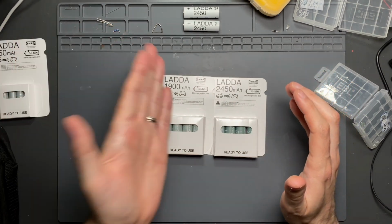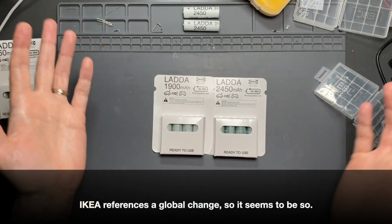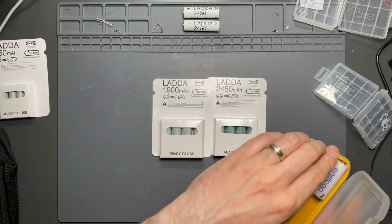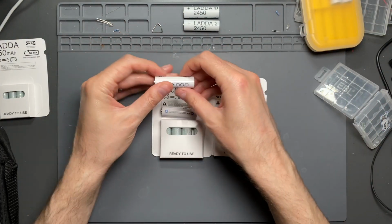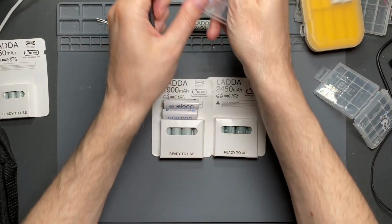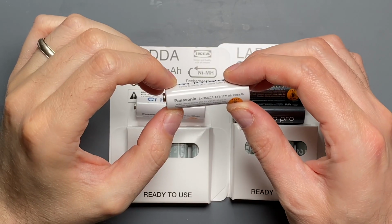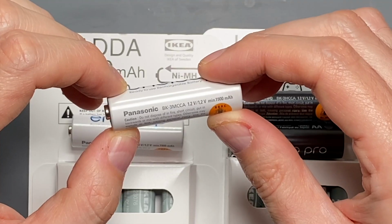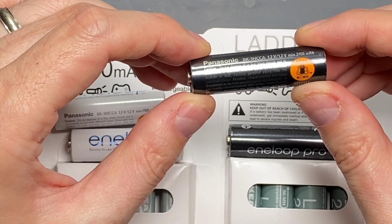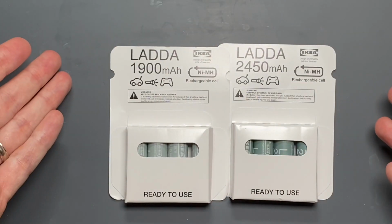It seems as though what they've done is they've added a new set of cells. I'm not sure if this is just what's happening in the United States or it's global. I hope it's global, because it seems like this is matching what Panasonic were doing with the Eneloops. If I pull out two standard Eneloop batteries, and then two Eneloop Pros, you'll see that the Eneloops have a minimum capacity of 1900 milliamp hours, and the Eneloop Pros have a minimum capacity of 2450 milliamp hours. The same as what you see here.